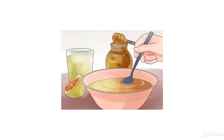Then, apply it to the area of body hair with a waxing spatula or butter knife in the direction of hair growth. Lay a piece of fabric over the mixture, pressing it down. Then pull the fabric in the direction opposite to the way the hair grows. Repeat over the entire area of hair. Over time, less hair may grow in this area and it can be less dark and coarse.